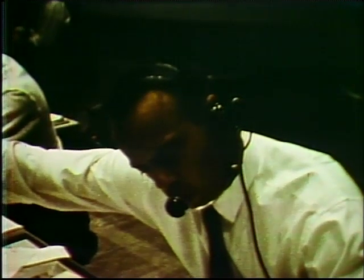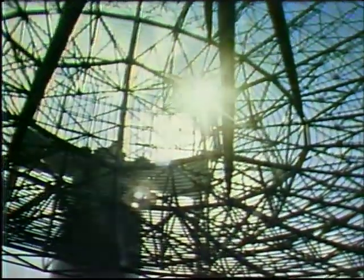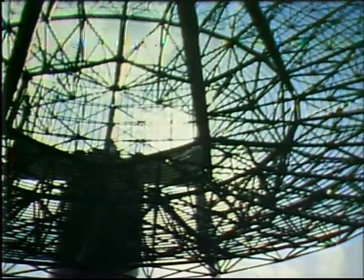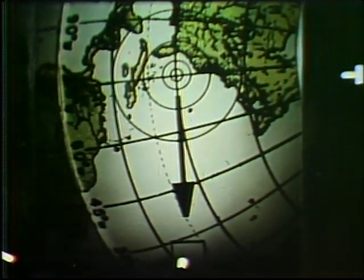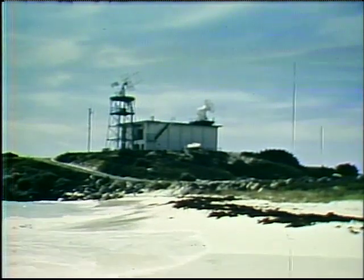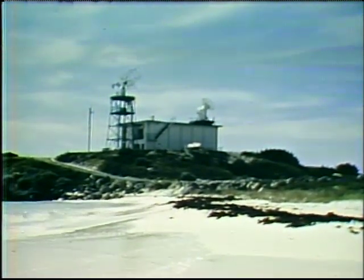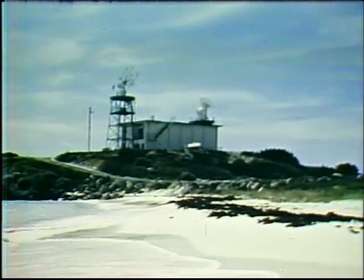Friendship 7 to Canaveral. Cape, go to Bermuda now. Roger, this is Friendship 7. Friendship 7, this is Bermuda, Capcom. Roger, this is Friendship 7. I'm controlling fly-by-wire at present time. I have no left yaw, low thrust.